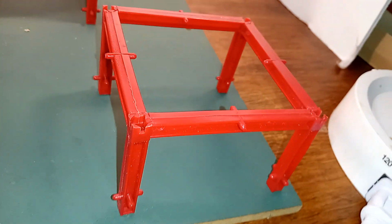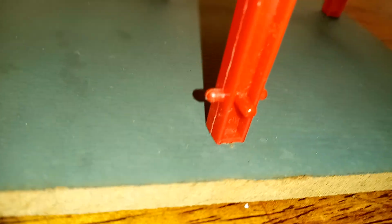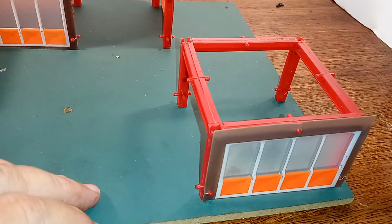Okay, there it is. And this is one of the panels. And you'll see two little nibs, or excuse me, three nibs. There's one there, there, and over here. And all you do is just pop that right on there. Like that. And like that. And then over here, this is the last one. And there you go. That's how it's constructed. It's very easy. Your kids would really love playing with a set like this.